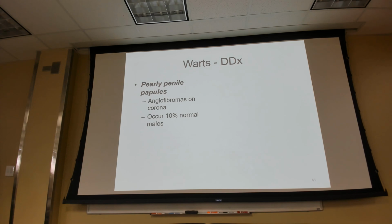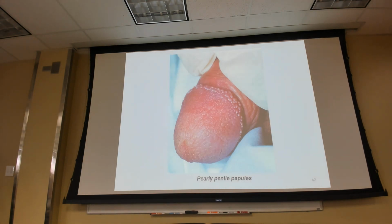Now here's some of the differential diagnosis. So here's what's called pearly penile papules. They're angiofibromas. This is rare. 10% of individuals could have this. I have had some patients years ago who would come and say, I've got this and I don't know what it is. So you look at it and you examine it, and they all look exactly the same because it's all the way around that area. It is asymptomatic, but it's oftentimes a worry because it kind of looks like some other stuff, but that is normal.